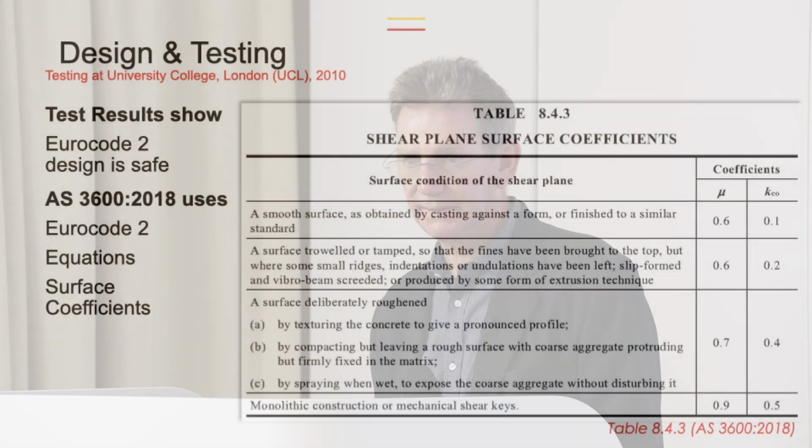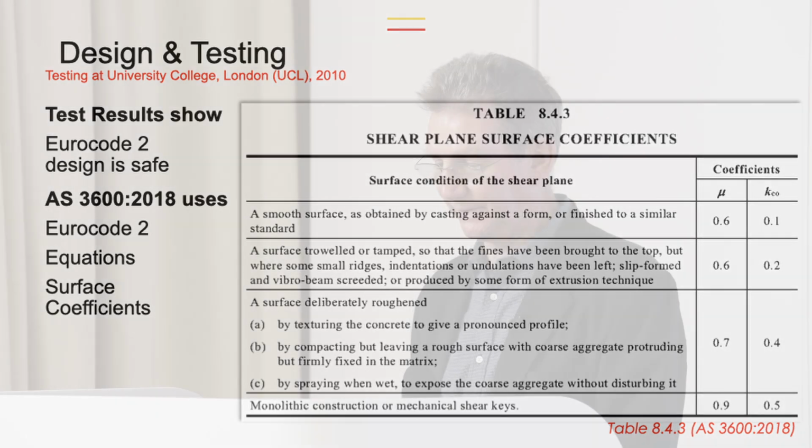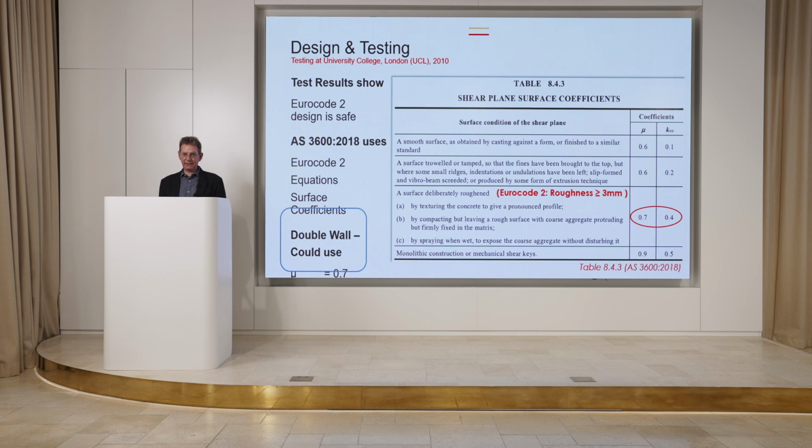Now, it's safe to use Eurocode, and here's the Australian concrete code, AS3600, and this table is lifted straight out of Eurocode. They only change the name of the parameters, mu and KC0. Now, from the tests that were described in the previous slides, it's safe to use a coefficient of friction mu of 0.7 and a coefficient of active pressure 0.4.